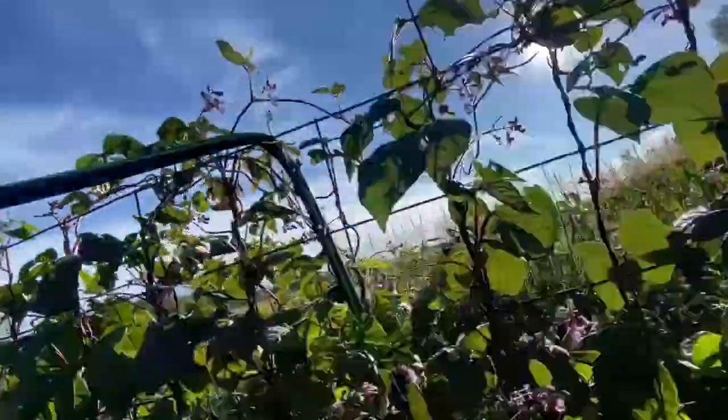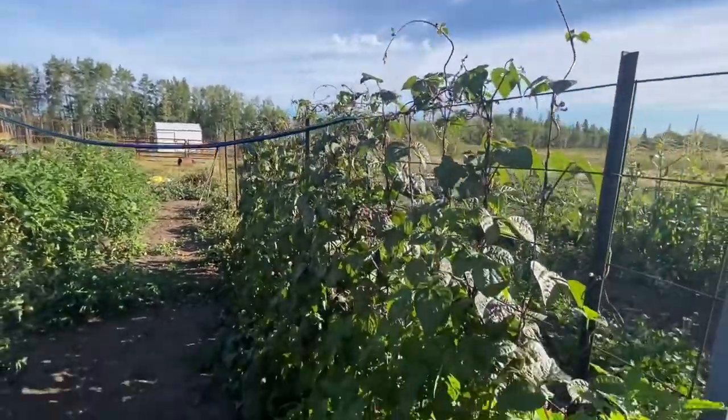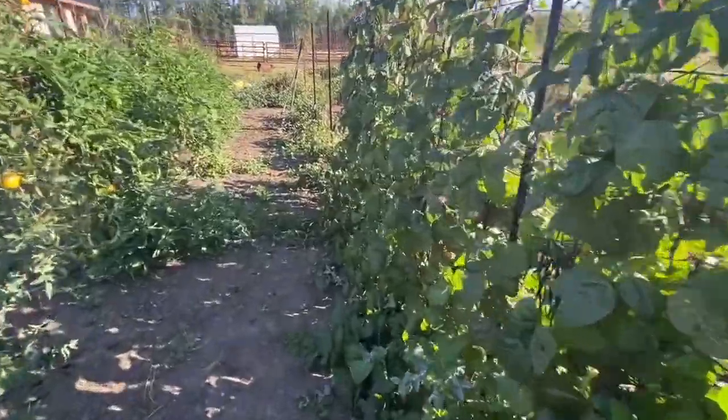Let's stand back here. Isn't that pretty? It's such a pretty bean. I love it. I love it so much. So I'm definitely going to be growing those ones next year.